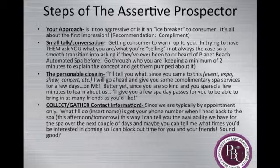I see so many beautiful dresses here. Did you see that booth over there? Oh my gosh, I can't wait. I'm getting married too. Small talk conversation moving into: really quick though, have you ever come to Planet Beach before? Have you even heard of us in the past?